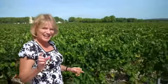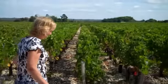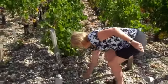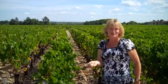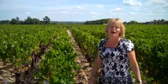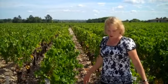Now I'm going to move over, and I'm going to show you how different the soil becomes in quite a short amount of time. Now it's looking more like a riverbed, and you can see it's just rocks. There's a little bit of soil, but mostly it's rocks. And at first they didn't think that anything could grow here. Now this is a long time ago because of the soil conditions, but obviously things are going quite well.